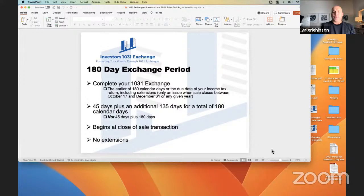A lot of what comes up is, is it 45 days, then 180? No, it's 45 plus 135 for a total of 180. So again, the day you close on the property you sold is when that timeline starts. It's 45, then 135 to give you 180 days.